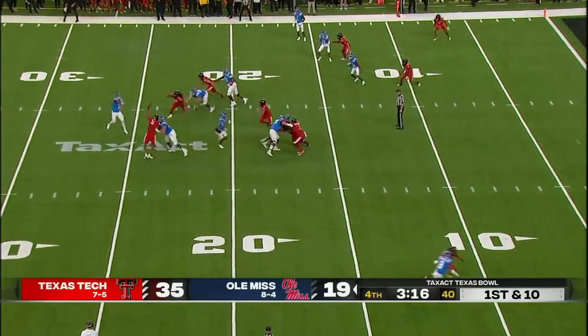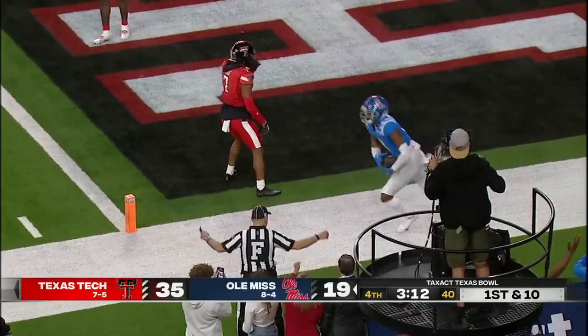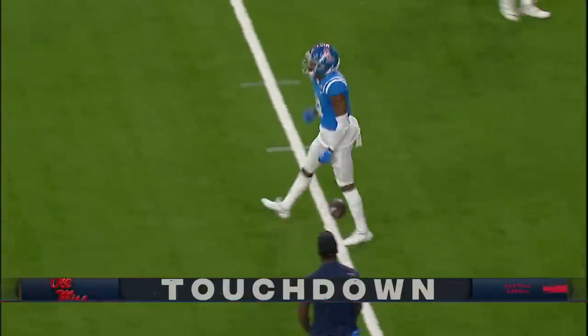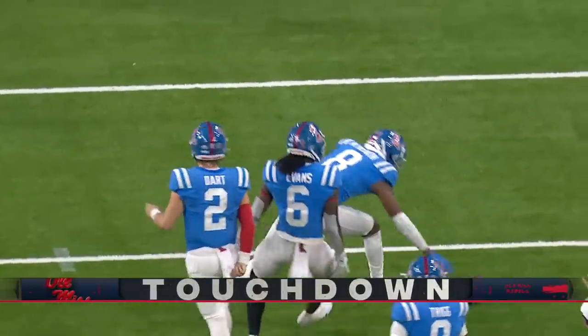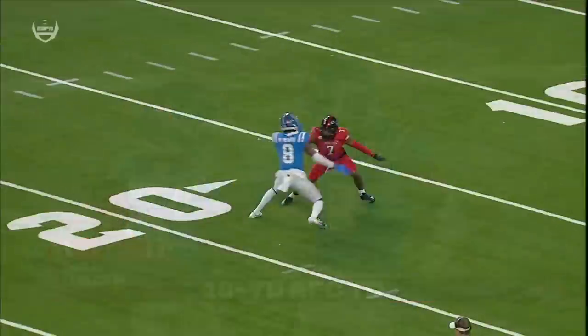Freshman of the year in the SEC. Dart out of the stoppage and a one-handed grab. Front part of the end zone. It was Heath. That's a heck of a catch. How did he make that play? Falling down, a one-handed catch. One heck of a grab.